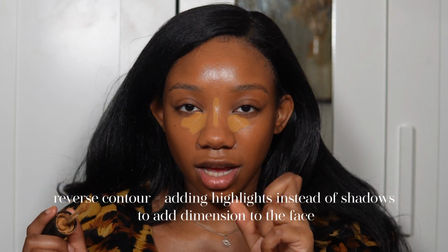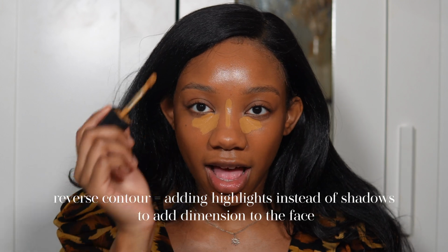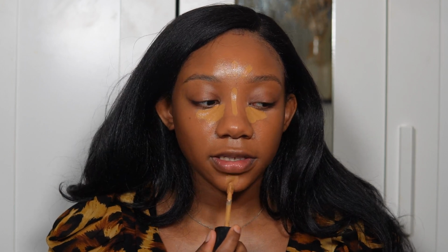If you have a wider nose, hello to my ethnic sisters. If you have a wider nose, go ahead, don't apply your concealer all the way down here. It's just going to take away from the structure that you're trying to build. And I call this kind of like a reverse contour. So yeah, I just put highlight right in the middle there. I'll also put it in the center of my forehead, like that. And then I put it right here on my chin.